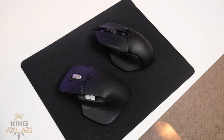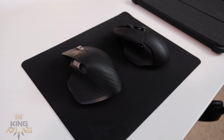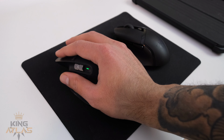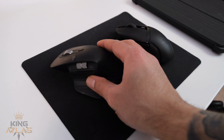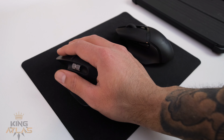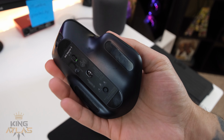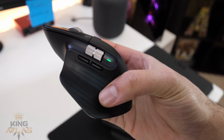Coming over to my 2 mouses that I use, I have the Logitech MX Master 3. I've had literally every iteration of the MX Master series, and this is by far one of my favorite mice. Just the features and functionality that you can really customize with this mouse, plus the ergonomic design, and it kind of fits my hands since they are a little bit larger. I absolutely love this mouse and probably will continue using the MX Master line mouses for quite some time.